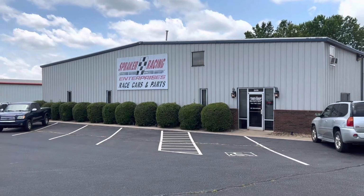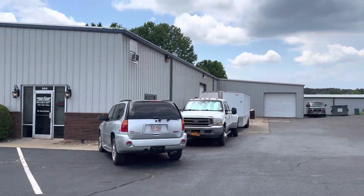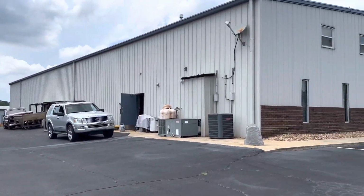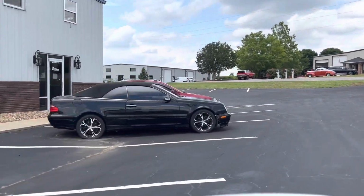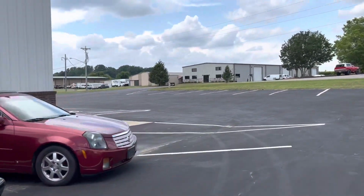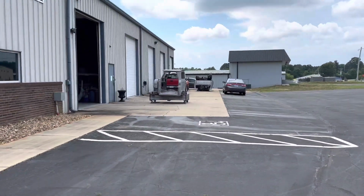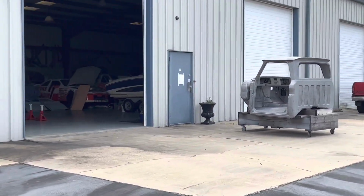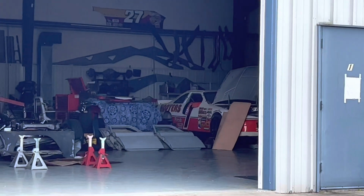So Spinnaker Enterprises is pretty big. They've got buildings on both sides of this road. So there's an old pickup truck over there, but I don't see any race cars. But let's take a look. There was something interesting that caught my eye as I was coming across the street to this one. There you go. There's a frame. There's a boat inside. Oh, there's a race car. There's old Hooters. Hooters number 4. That's pretty awesome right there.